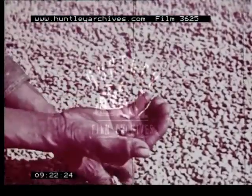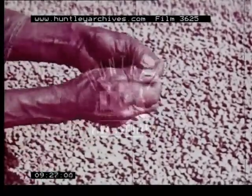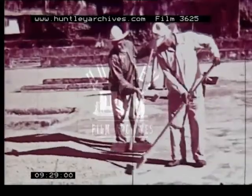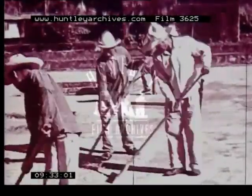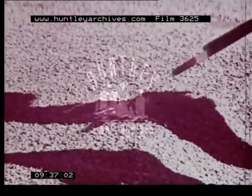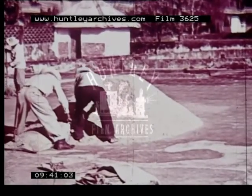When the beans seem completely dry, an expert examines them to make sure they are ready for shipping. Using a board attached to a long handle, the men collect the dried coffee beans into a pile for sacking. These sacks of coffee beans will be taken to the market center, where they will be graded for export.